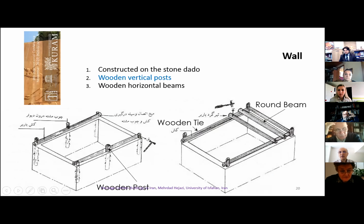Usually they use vertical wooden posts, and at the top of the wall they use a horizontal beam, and then they add additional beams. As you can see, this wooden tie beam has an important role in controlling the displacements.